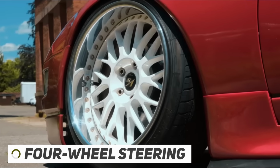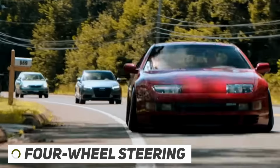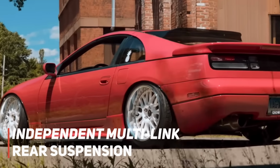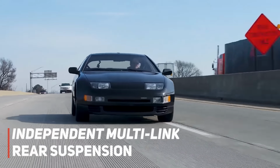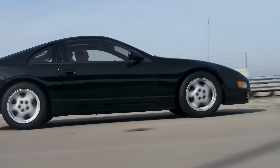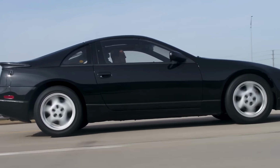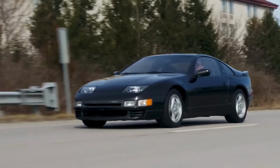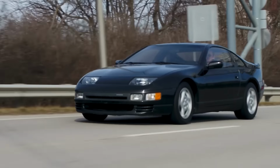Nissan gave it four-wheel steering that made it rotate through corners like something half its size. The independent multi-link rear suspension kept the power planted while maintaining a ride quality that didn't punish you on regular roads. Four-wheel vented disc brakes with 4-piston calipers up front meant you could scrub speed as confidently as you built it. No fade, no drama, just immediate, controllable stopping power.